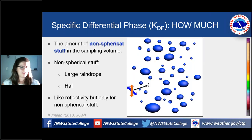Okay, so now we're done with ZDR, we're done with differential reflectivity. We're moving now on to specific differential phase, or KDP. And this essentially, very basically, tells us how much non-spherical stuff is out there. So this product does not care about spherical things. It cannot see them. It only cares about the non-spherical stuff.